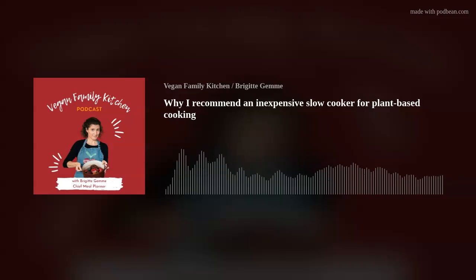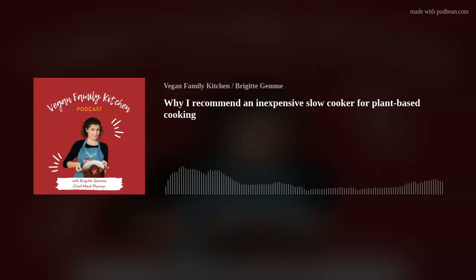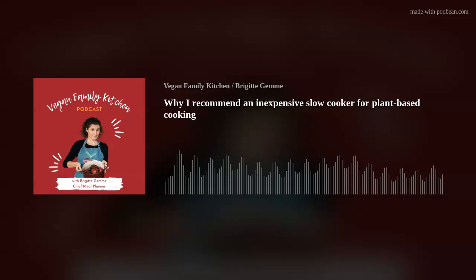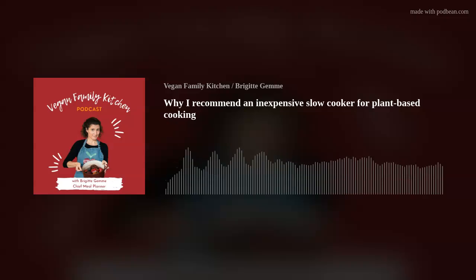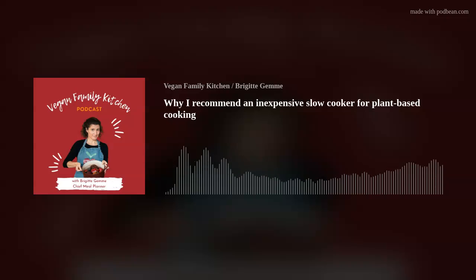So why are slow cookers also great appliances for batch cooking? Weekend batch cooking sessions are the most efficient way to use our time in the kitchen, especially when we're following a carefully crafted plan. You can find a few of those on my website if you go to veganfamilykitchen.com and click on templates at the top. Adding a slow cooker to the mix can make those sessions go even further.